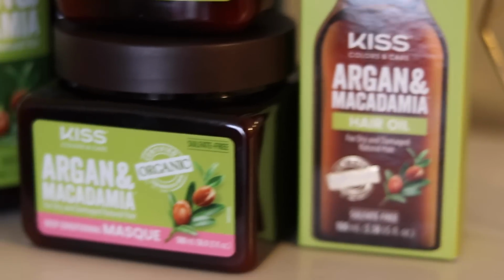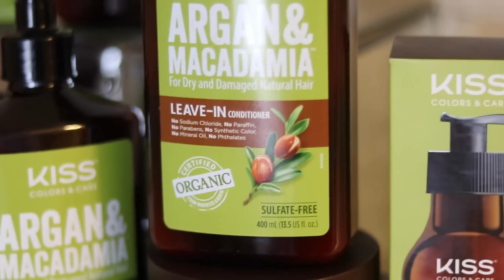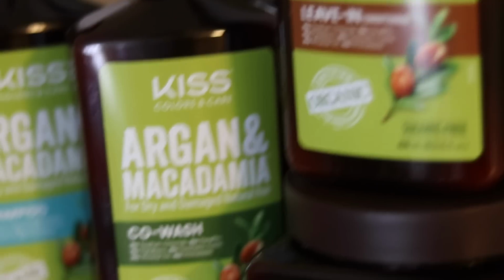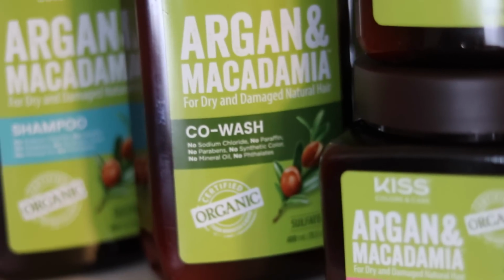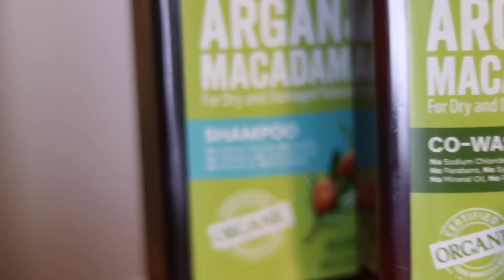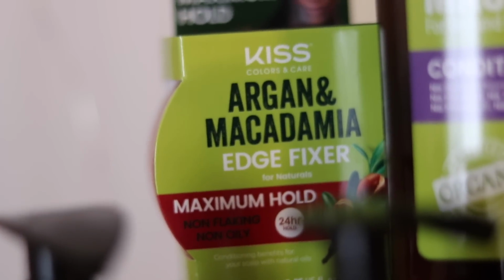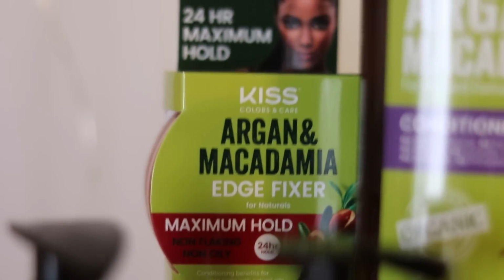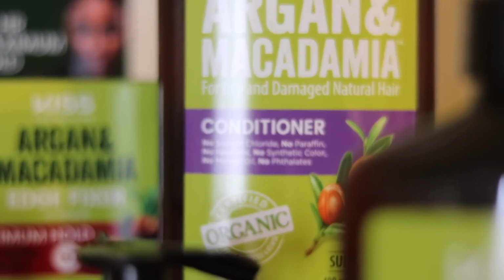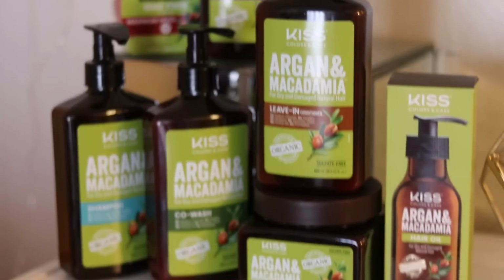So this whole line has about, let me count, 1, 2, 3, 4, 5, 6, 7 products in it. They have a shampoo, they have a co-wash. I know some of you like co-washes, we like that. They also have a conditioner, a hair mask, a leave-in conditioner, a hair oil, and to me it feels like a serum after touching it. And then they also have an edge fixer, and this one says it's a maximum hold.